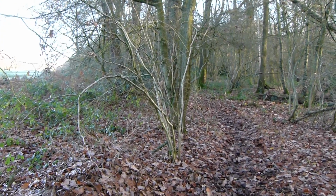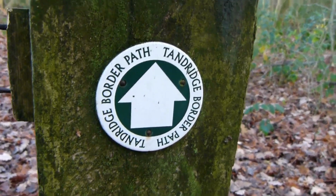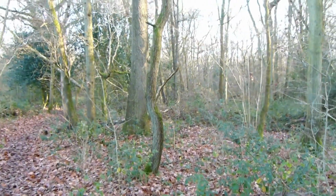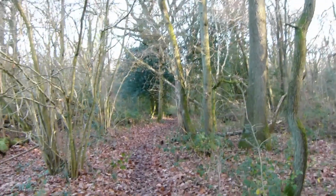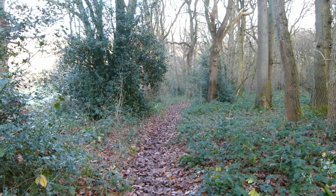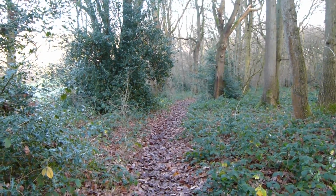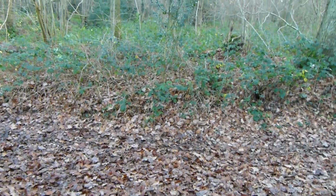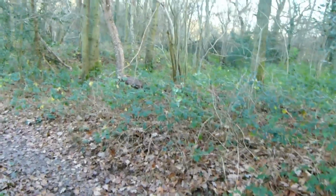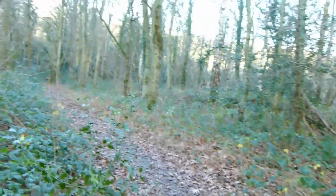We're now on another long distance footpath, the Tandridge border path. And there's the path continuing. Later on the path descends through Frith Wood. We come to a junction and turn left. Heading for a road now, down here.